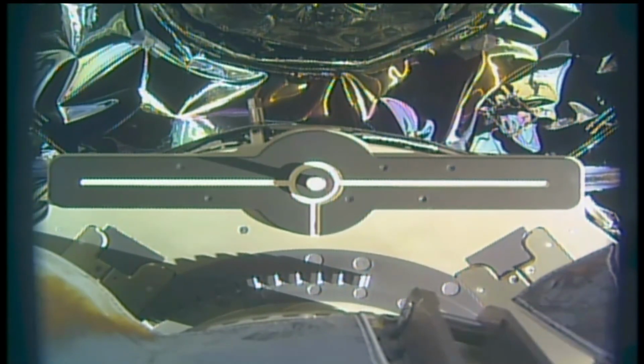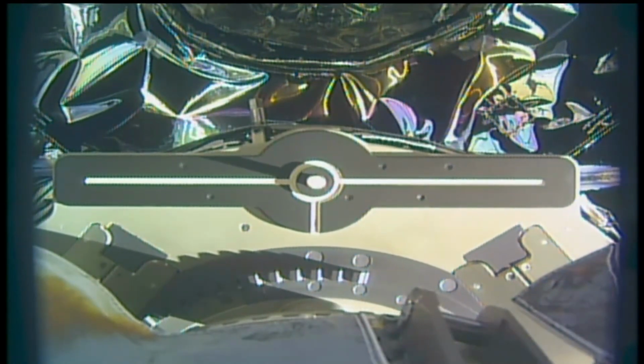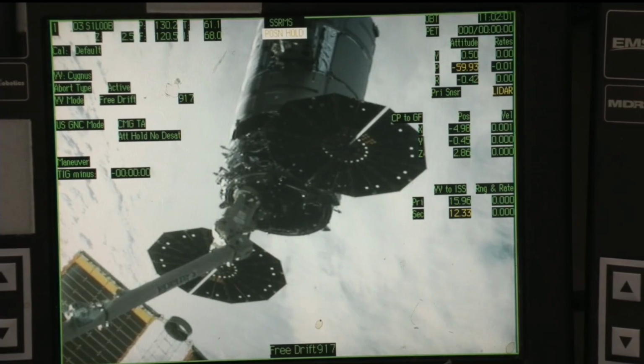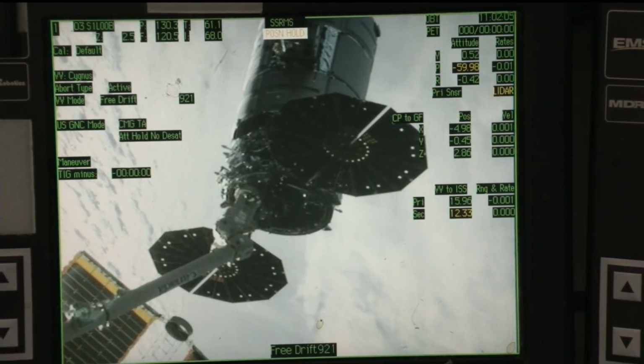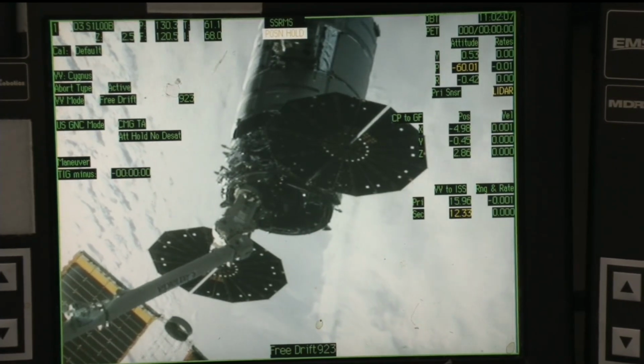Cygnus was successfully released from the International Space Station's robotic arm at 6:01 a.m. Central Time while the space station was flying over the South Atlantic. The spacecraft will continue to back away from the space station for the next 4 or so minutes.